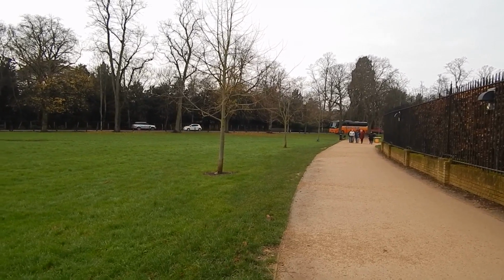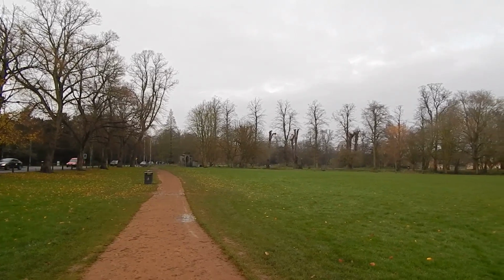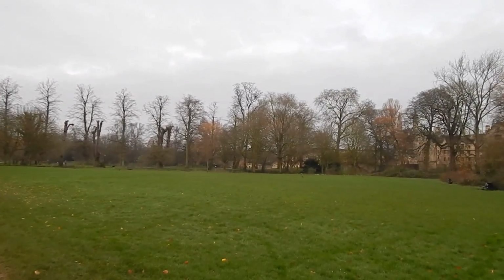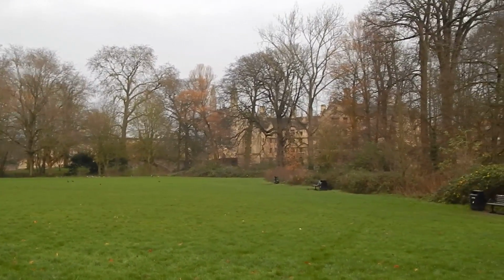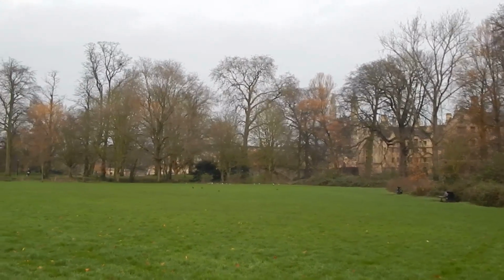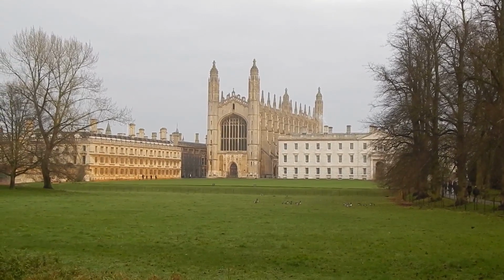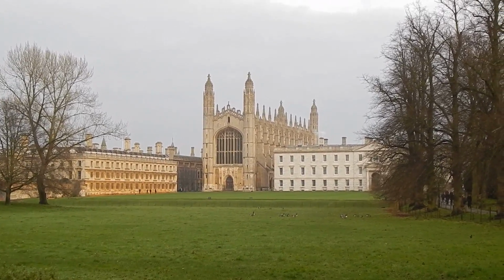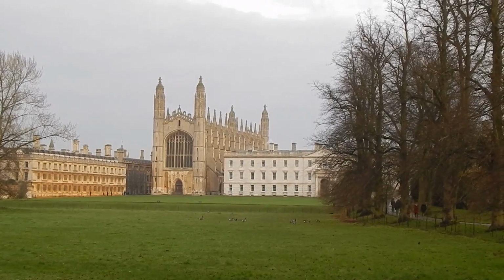Harcamlow Way now goes across this green area to the main road. Now in this wide green area with views of Cambridge colleges to the right, through those trees. Great views of Cambridge colleges. I think that's King's College.